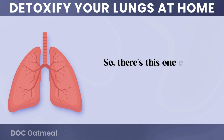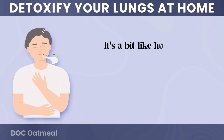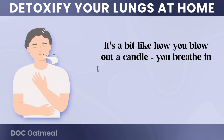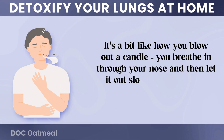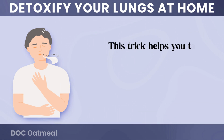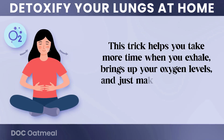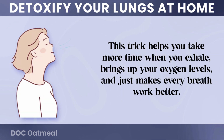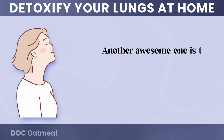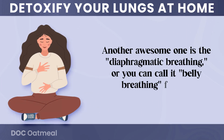So there's this one exercise called pursed lip breathing. It's a bit like how you blow out a candle. You breathe in through your nose and then let it out slowly through kind of puckered lips. This trick helps you take more time when you exhale, brings up your oxygen levels, and just makes every breath work better. Another awesome one is diaphragmatic breathing, or you can call it belly breathing for fun.